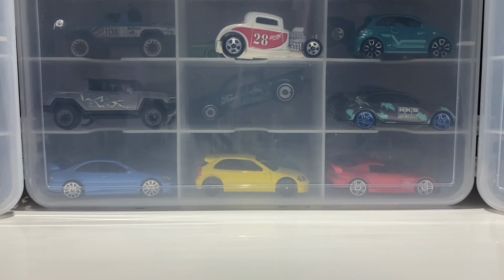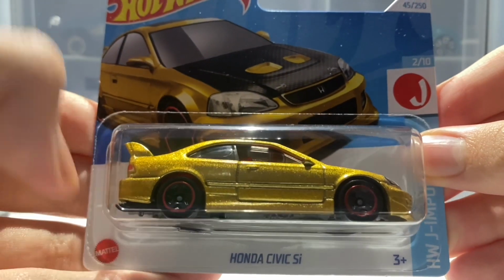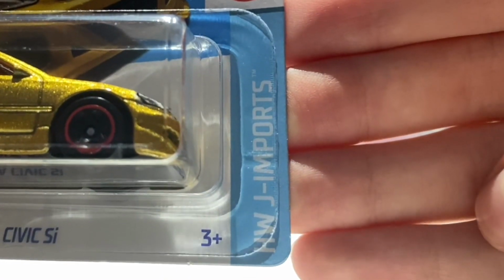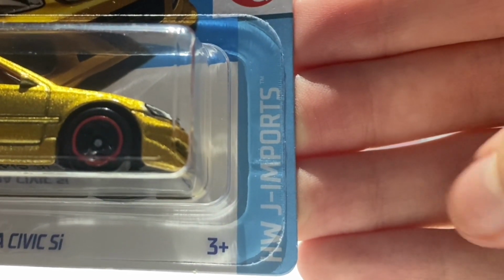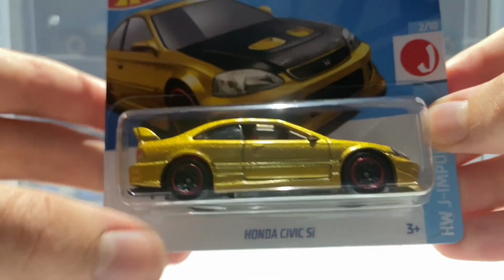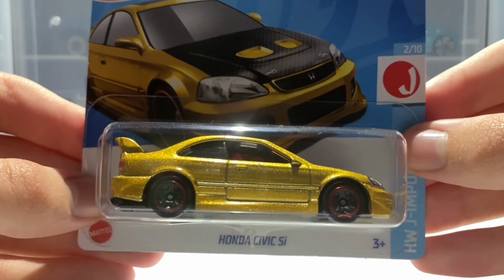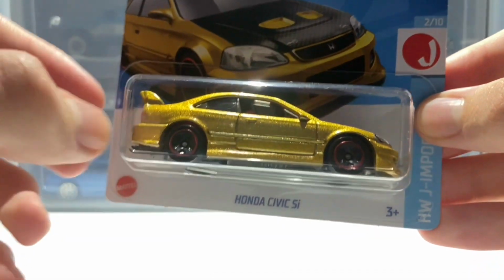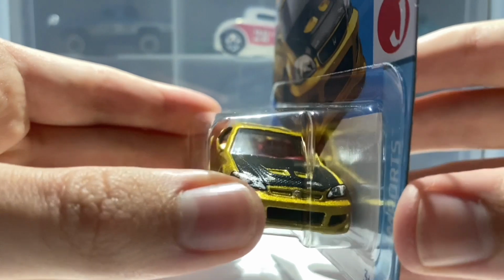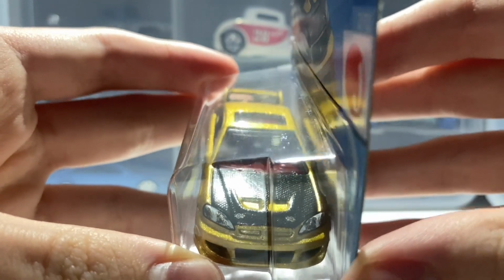Alright, so kicking off this whole showcase then, the first car which I managed to find was the Honda Civic Si. In metallic gold, this car does feature in the Hot Wheels J Imports mini-series for 2024, and is car number 2 out of 10 in that set. Now then, this specific release is going for a much different look compared to other releases of this casting, and that is because it is going for a more modified look. As you can tell with the carbon fibre hood, it also does have some hood pins on there.